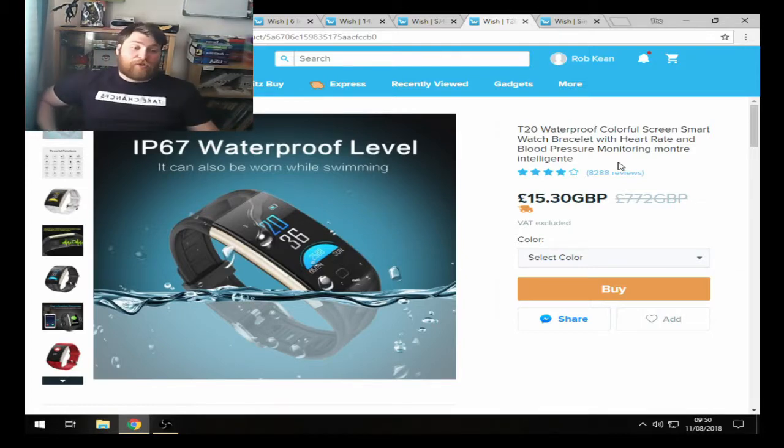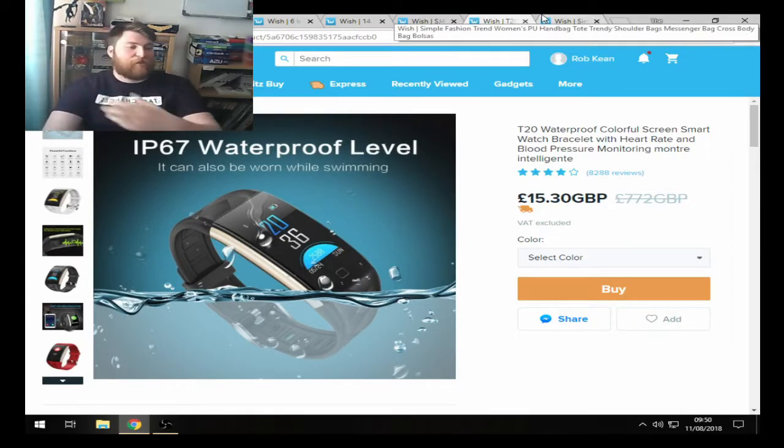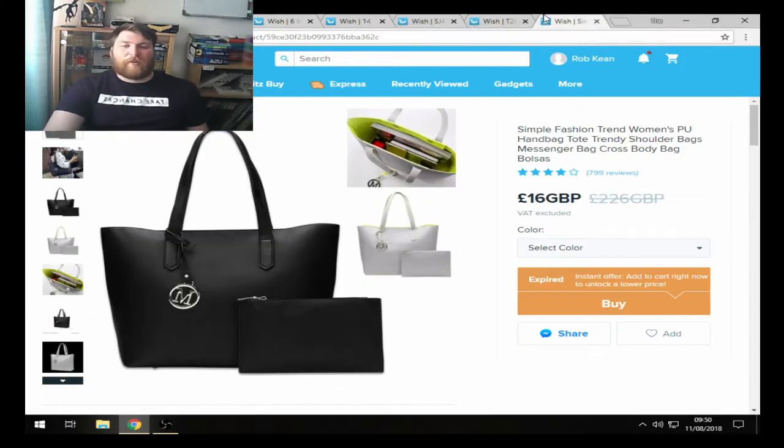Or the sizes will just be completely wrong. Or in some cases, you just won't even get what you ask for. Like, you want a black shirt and you'll get a green one, something like that. What you get isn't what you ask for normally. Let's take this handbag for example.